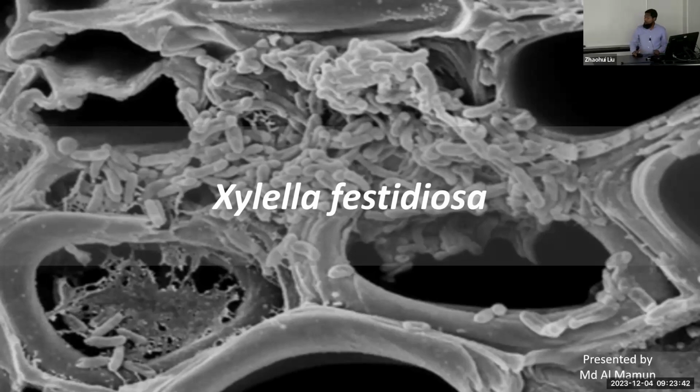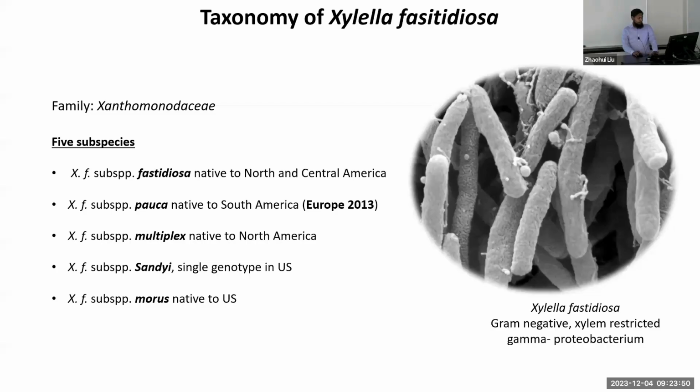Xylella fastidiosa is the first plant pathogenic bacteria whose genome got sequenced in 2020. Xylella fastidiosa is a gram-negative xylem-restricted gamma proteobacterium, belongs to Xanthomonaceae family. It has 5 different subspecies.